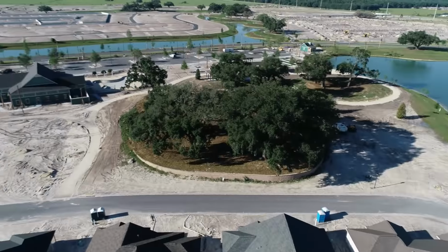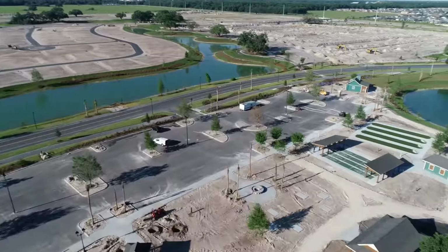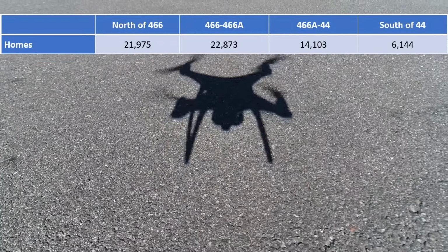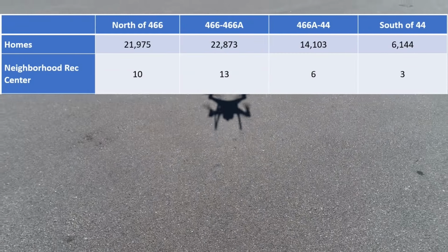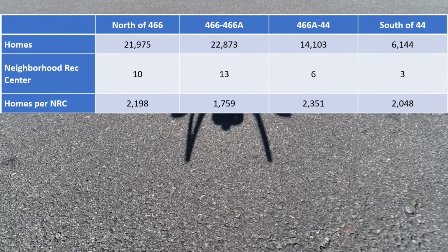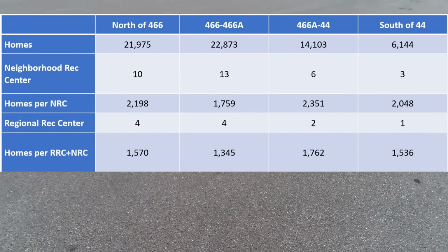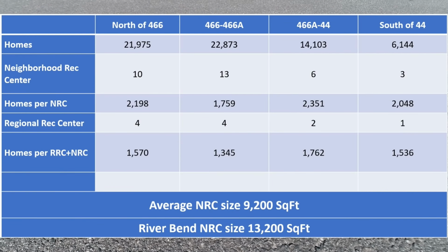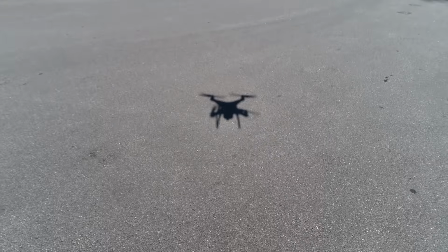Let's take a look at some of the actual numbers of homes and recreation centers in the area. First, here's the number of homes. Now the number of neighborhood rec centers. And finally, the number of homes per neighborhood rec center. You can see that they're pretty consistent. If we add in the regional rec centers, the numbers are even closer. The one thing that really changes, though, is the size of the recreation centers. As you can see, things are pretty much on par with the rest of the Villages.